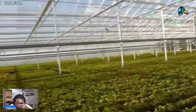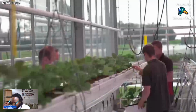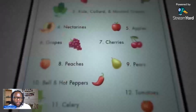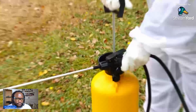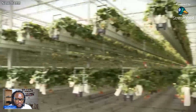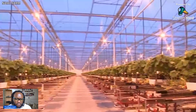These chemical applications can result in residues on the fruit, which may pose health risks for consumers. Strawberries often top the Environmental Working Group's EWG Dirty Dozen list, which ranks produce items based on their pesticide contamination levels. Pesticide exposure has been linked to various health issues, including hormone disruption, neurological problems, and an increased risk of certain cancers. The environmental consequences of conventionally grown strawberries are also significant.